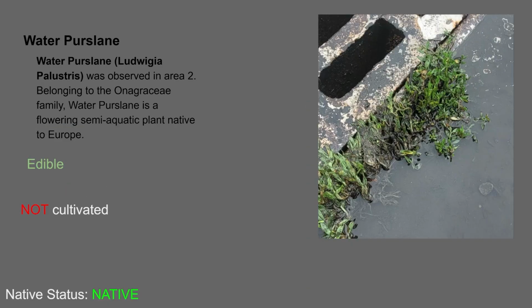And yeah, another species found here was water purslane, which was a semi-aquatic plant found all over Europe until it was brought over. It is edible, but I'm not completely confident that that's what I'm looking at. If you look at the photo, I'm not really sure what that is. It looks like it's water purslane, but it could be anything.